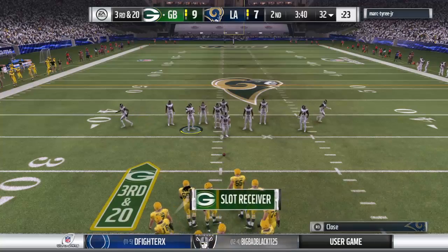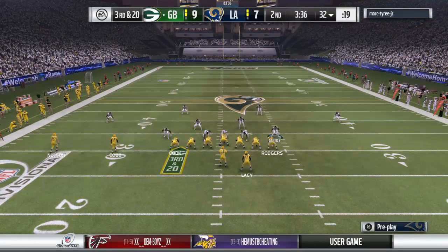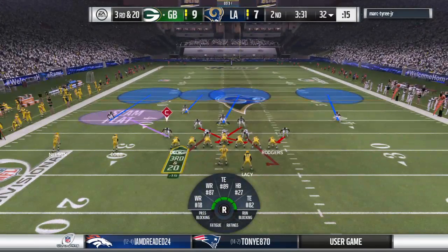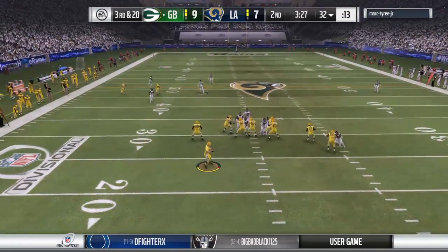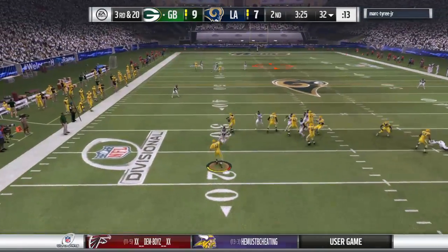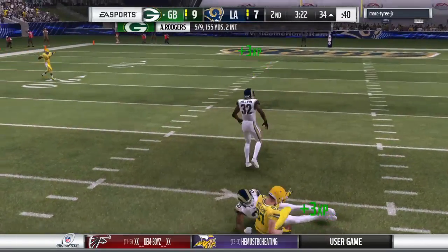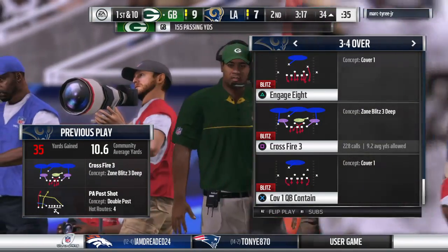And on the outside, they're playing press coverage. On third and long, it's Rodgers. Going up top. And that's caught inside the 35. Give him 35 yards there on the third down conversion.